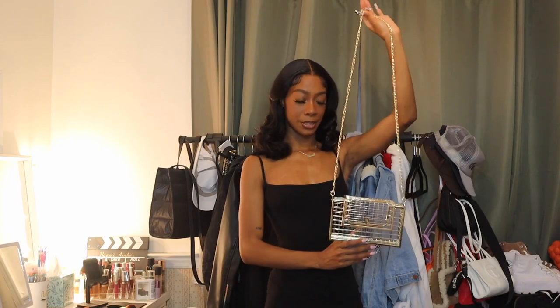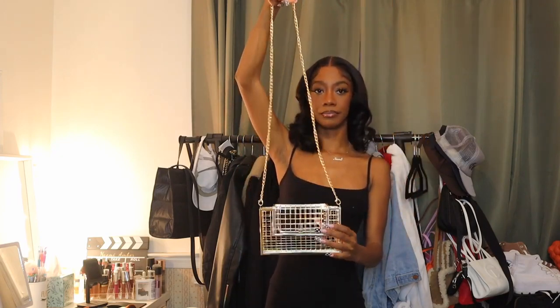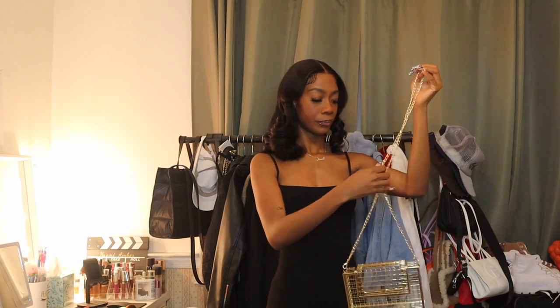So this next bag, I'm sure you've seen lots of girlies with this bag already. Me personally, I need to get the silver one too. I don't know why I didn't just get the silver one when I was on the site, but I just got this gold chain metal box bag. This is super trendy. I feel like everybody has this bag, and now I am one of them.